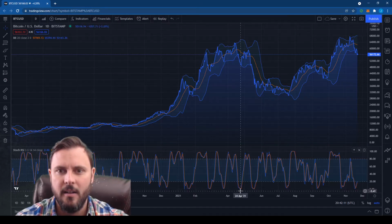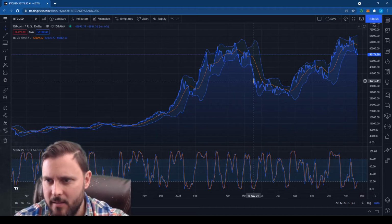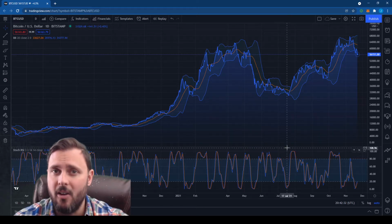Right here, again, great. If you would have bought this right here, you would have bought the bottom of the dip. What about right here? Could have been better, but definitely not bad. It's really literally sitting right around 38, 40,000. If you would have bought it right here, it'd been excellent. Just had to hold it for a little bit. What about right here? Wow, that would have been a good spot. Wish I would have bought more there, don't you?